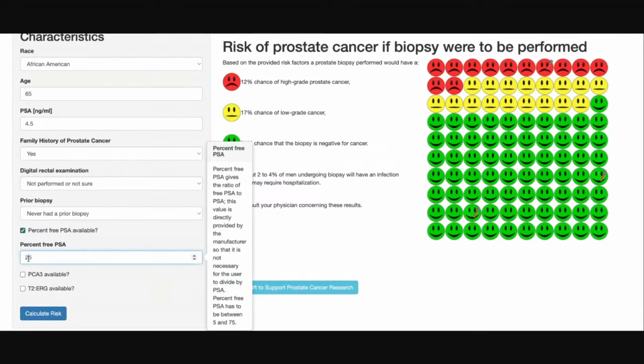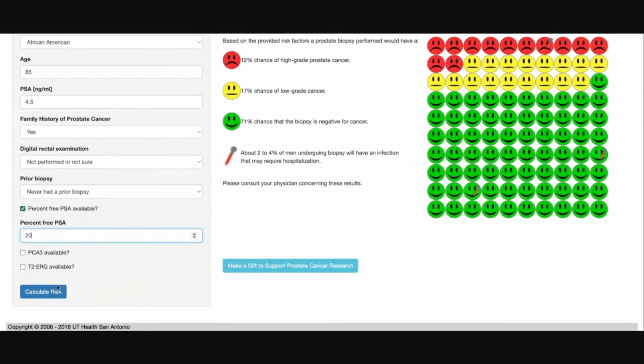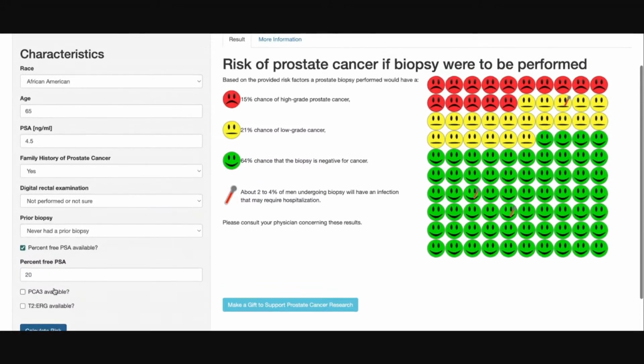Let's put this percent free in an abnormal range. Let's put this at 20. Let's just drop it a little bit. And we're going to calculate our risk. Look at that. So we see the risk is going up.